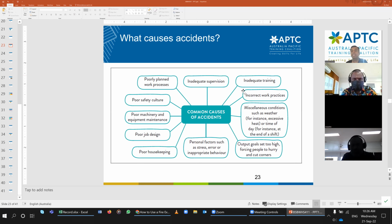So these are some of them: inadequate training, supervision, poorly planned workplace, poor safety culture, machinery and equipment that are really old and rusty, poor job design, poor housekeeping, personal factors such as stress. Output goals are too high, so you try to work faster, and once you work faster, you lose attention, right? Some miscellaneous conditions such as weather. If it is rainy and you drive at normal speeds, obviously the chance of getting an accident is higher. And incorrect work practices is another one.